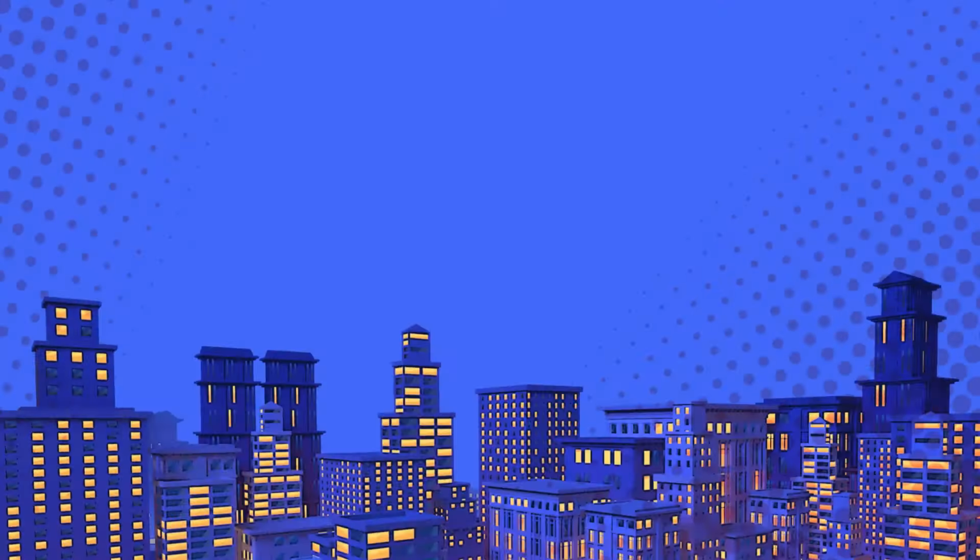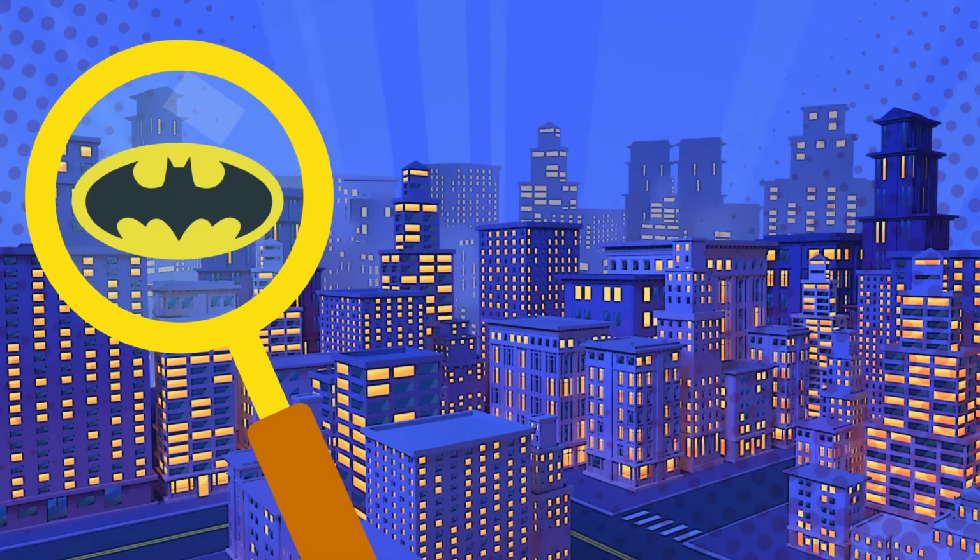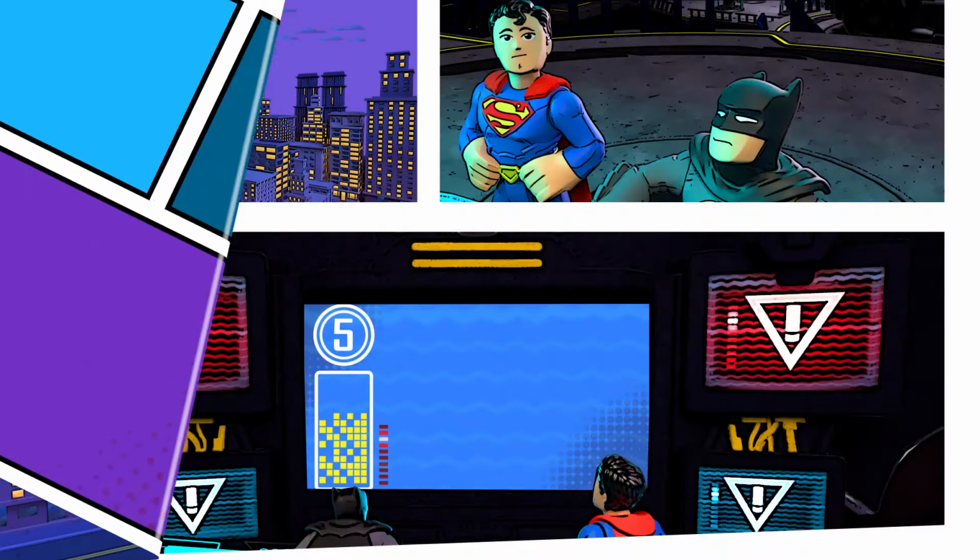Hey there! Welcome to the Secret Search edition of Imaginext DC Super Friends. Throughout the movie, the Riddler has hidden 5 green question marks. They look just like this. See how many you can find. Ready? Let's go!